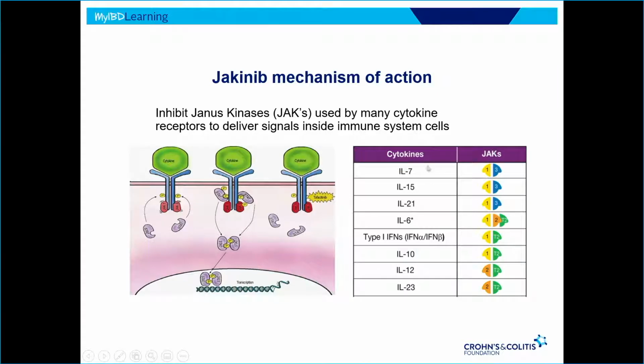You can see here that these are the cytokines that signal through these various JAK combinations. So interleukin 7 signals through JAK1 and 3, and so on and so down. So if you were to block JAK1, you can block signaling of all of these interleukins. If you block TYK2 in green, you block these lower ones. So you can see that different JAK inhibitors may have different activity, different side effects, as well as different effectiveness.